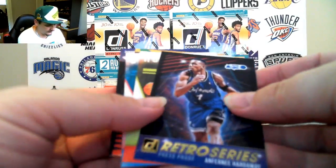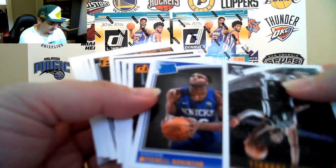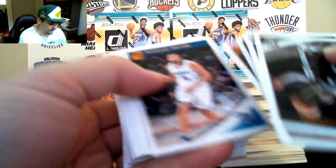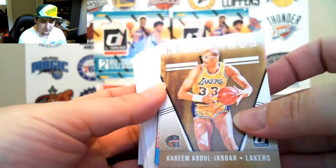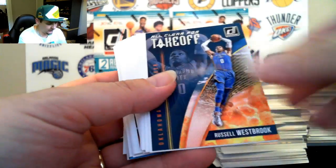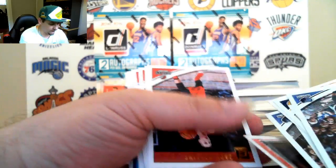Nice. Retro Series, Penny, Spellman, Court Kings, Blake Griffin, All-Stars, Andre Drummond, and Petrovic, Retro Series. Jimmy Buckets. Kareem, Hawkins, Court Kings, Marc Gasol, Harden, Wiggins again, Bird, Westy, Brunson, Ayton, Melton, Robinson.